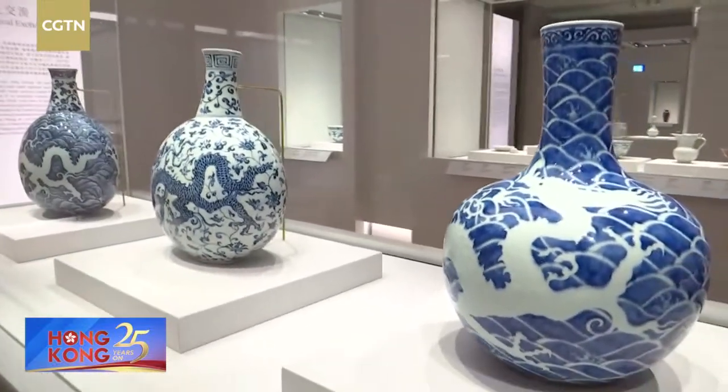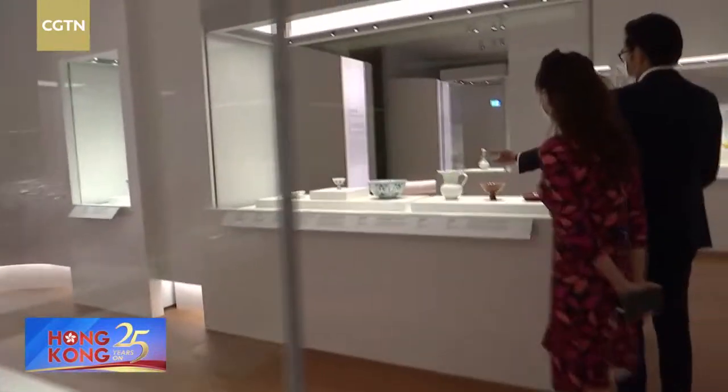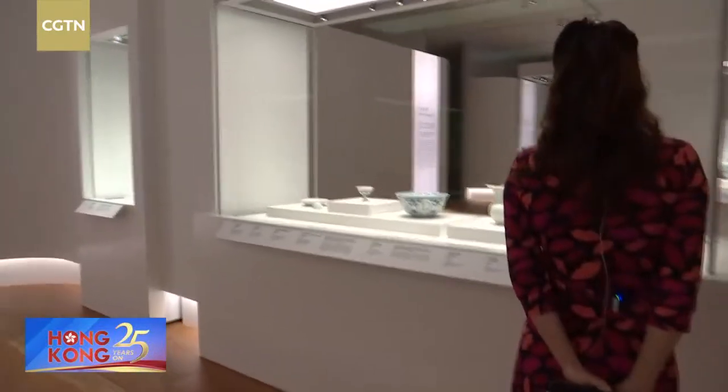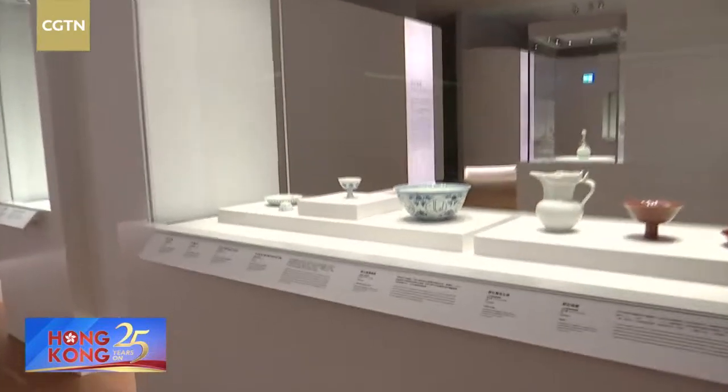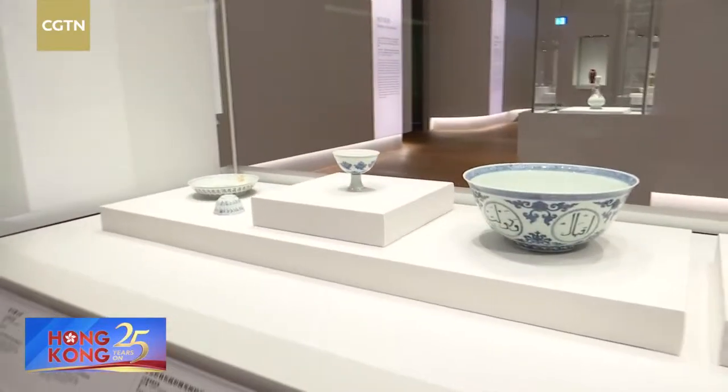And here we have monochromes, whereas, for example, this bottle here imitates the shapes of metal wares from Tibet, and these were used for sacrificial purposes.